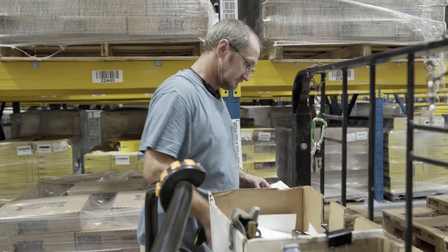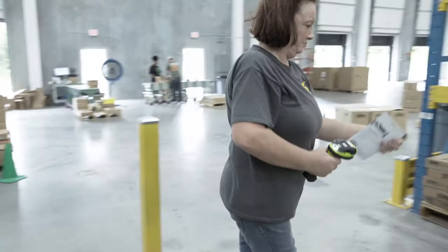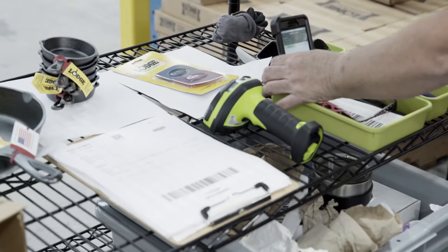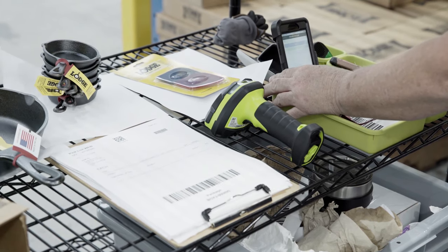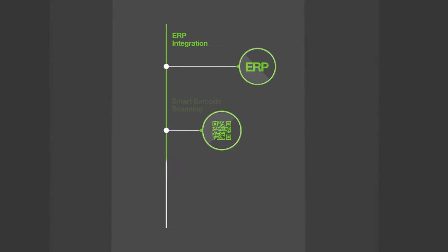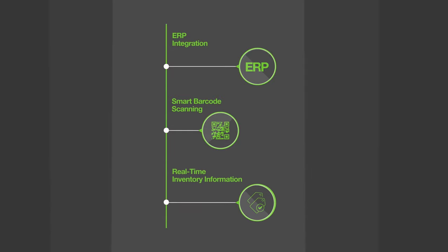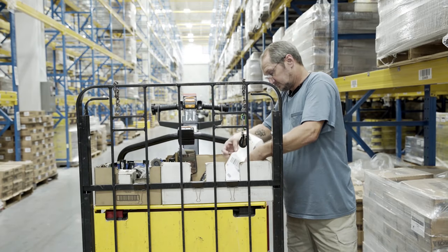mobe3 is a new breed of warehouse management system. It combines the mobile user experience you and your team already know with an industrial-strength application to optimize and improve your warehouse workflow. Of course, mobe3 has all the features you'd expect from a WMS. It integrates with your ERP, has smart barcode scanning, and provides real-time information about your inventory. It is flexible to fit your business and provides all the data you could ever want.